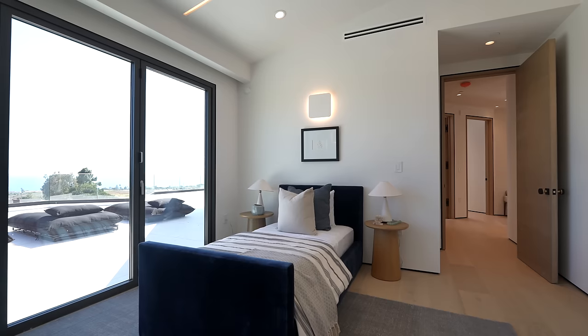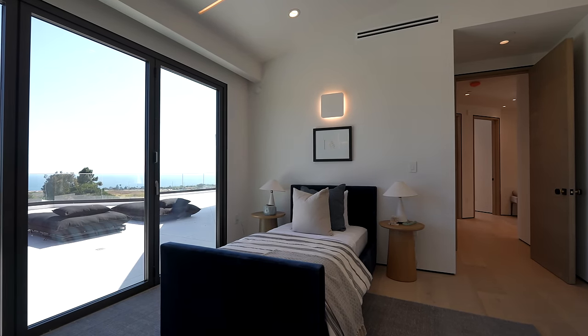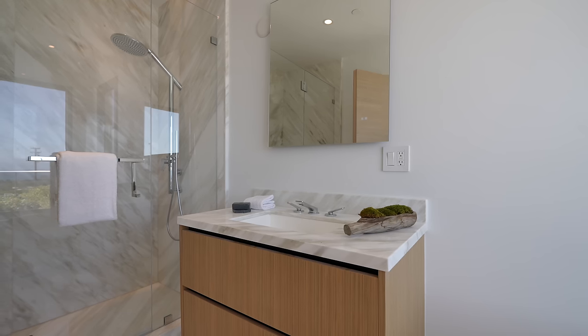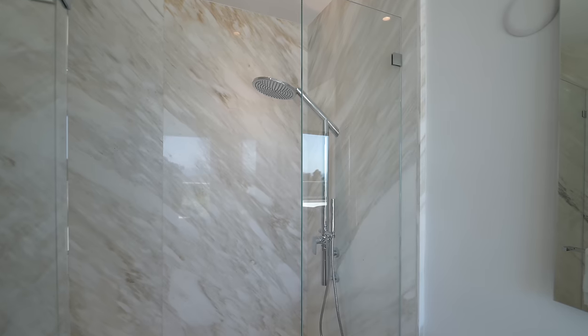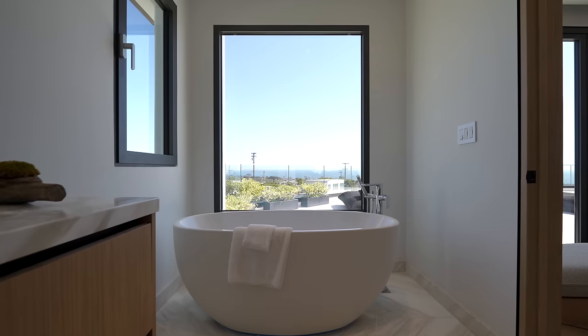Here it is, the third guest bedroom that we will be seeing here for this level. It is staged as a children's room. You've got a smaller bed here, and to the left, you've got your ensuite bathroom with the floating vanity, glass enclosed walk-in shower space with the beautiful stone details, and you have a freestanding tub which overlooks those ocean views.